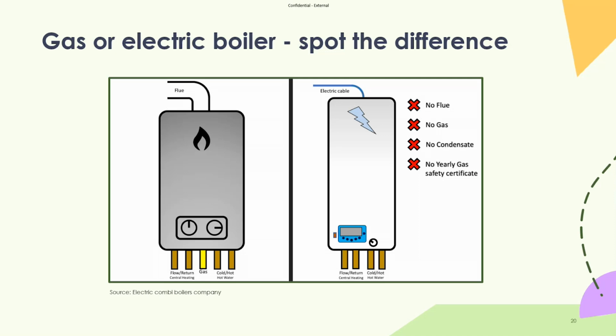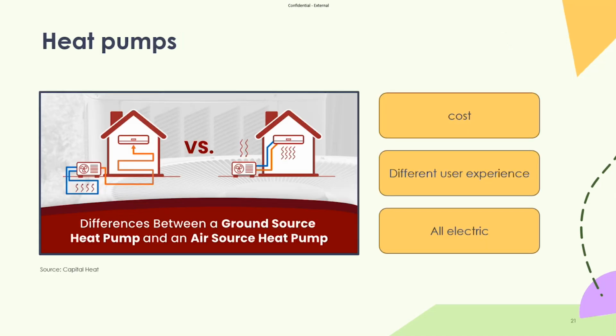There might also be other elements as well. So things like not having to pay gas standing charge if you can completely take off the gas from your property. So talk through the different opportunities and really find those specifics, because different people will have different challenges and different opportunities. Heat pumps, we have in this country lots of opportunities for heat pumps.